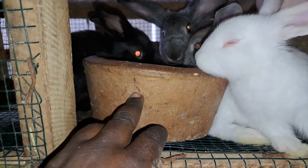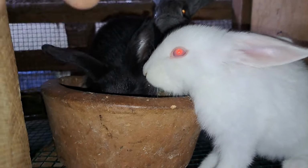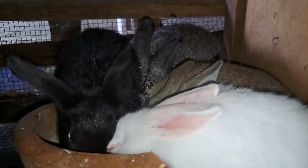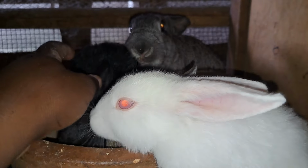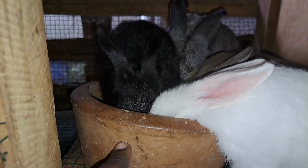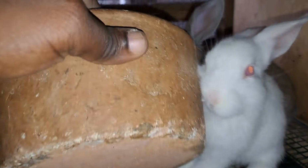Okay, of course, these kinds of feeders are good because the rabbits cannot spill the feed. But you see that the bunnies cannot actually fit into the feeder without one of them jumping into the feeder. And when that happens, it means that the rest of the rabbits will be blocked from accessing feed. So what should you do at this point? The way you see that this feeder is really tall, the bunnies cannot reach the feed when they are standing on the floor of the cage. So in that case, what do you do?